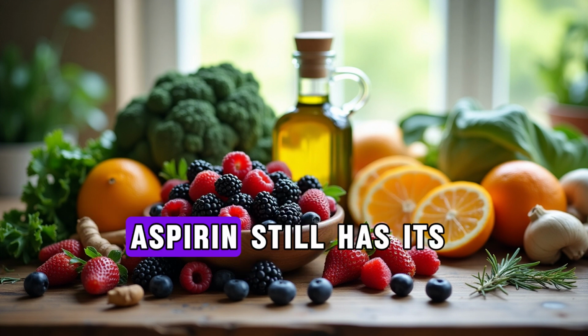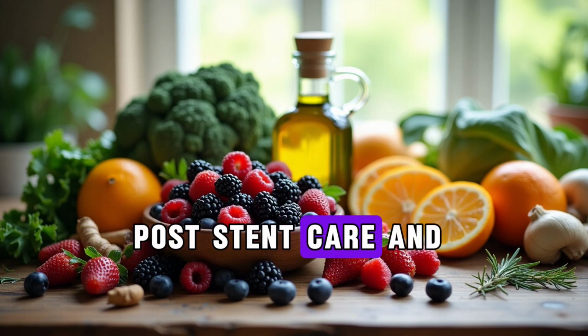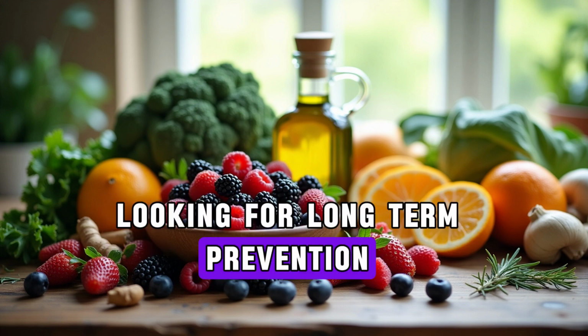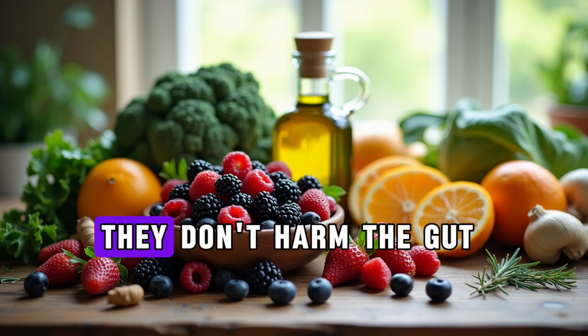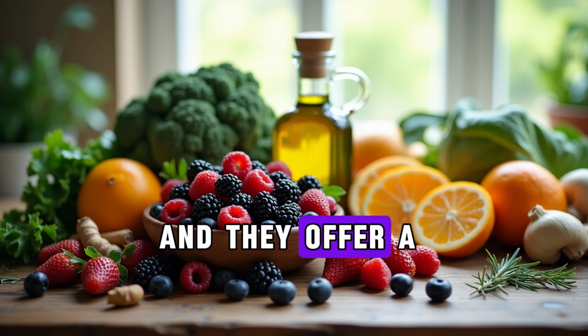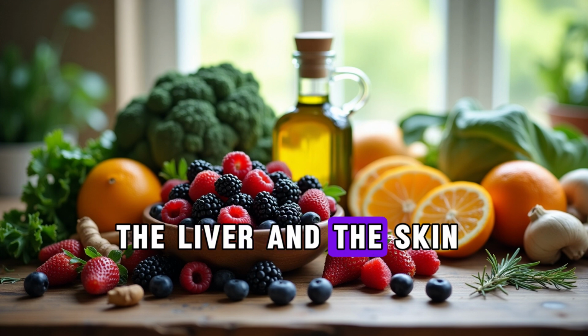Let's be clear, aspirin still has its place in certain acute situations. Heart attacks, post-stent care, and specific high-risk cases. But for most people looking for long-term prevention without the risks of bleeding, these foods offer a compelling alternative. They work gently but powerfully. They don't harm the gut. They don't increase the risk of hemorrhagic stroke. And they offer a host of additional benefits to the immune system, the brain, the liver, and the skin.